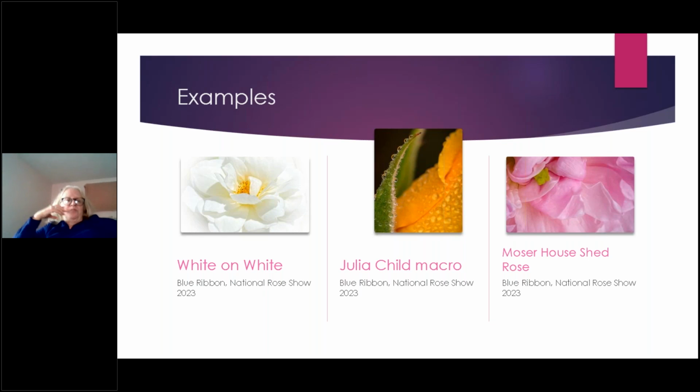So here are some examples, so you can go on and have fun. The one on the left is white on white. It got a blue ribbon last year at the National Rose Show. That was Iceberg. Everybody goes, Iceberg, ugh. What's with Iceberg? Well, you know what? It's beautiful if you make it into art. It doesn't look so common anymore, does it?